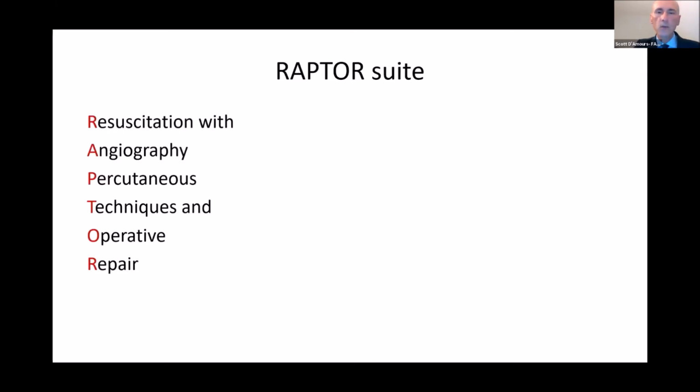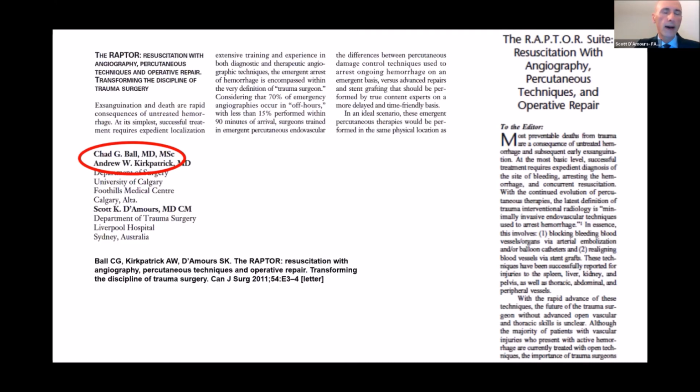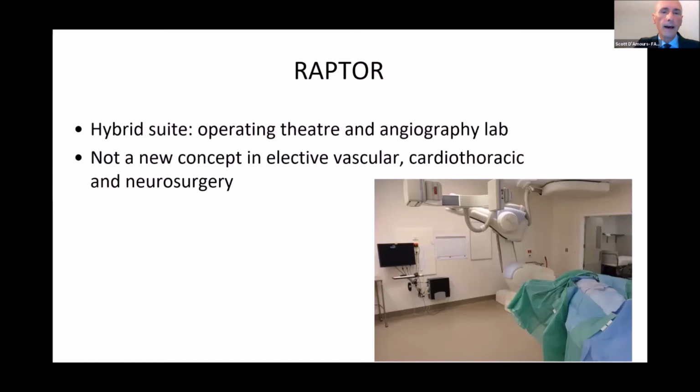A hybrid theater, or having access to a hybrid theater, means the patient is always in the right place for hemorrhage control. And this is where the RAPTOR Suite comes into being. It's an acronym: resuscitation with angiography, percutaneous techniques, and operative repair. The acronym was coined by a colleague of mine in Calgary, Canada, Chad Ball. And as I said, there's no magic with a hybrid suite. It's an operating theater and an angiography lab. For all of those people who have done work in elective vascular or cardiothoracic or neurosurgery, it's nothing new. But the use of a hybrid for trauma was in its infancy when we first started talking about this some 10 to 15 years ago.